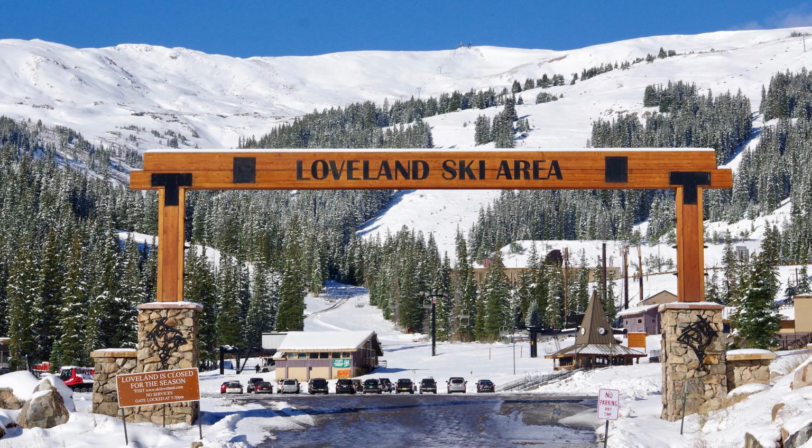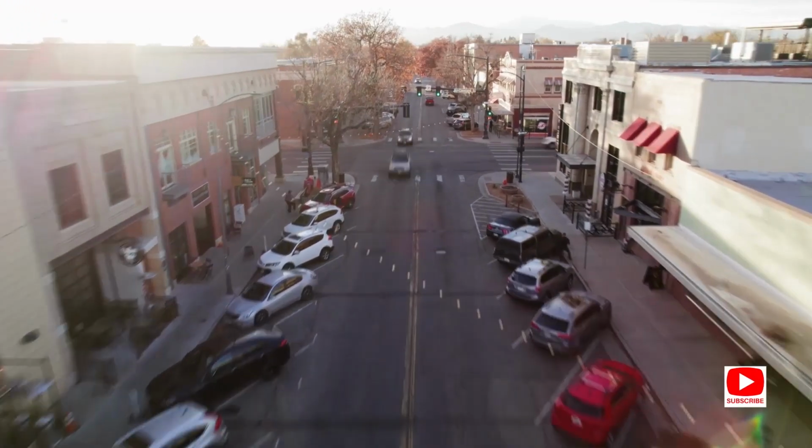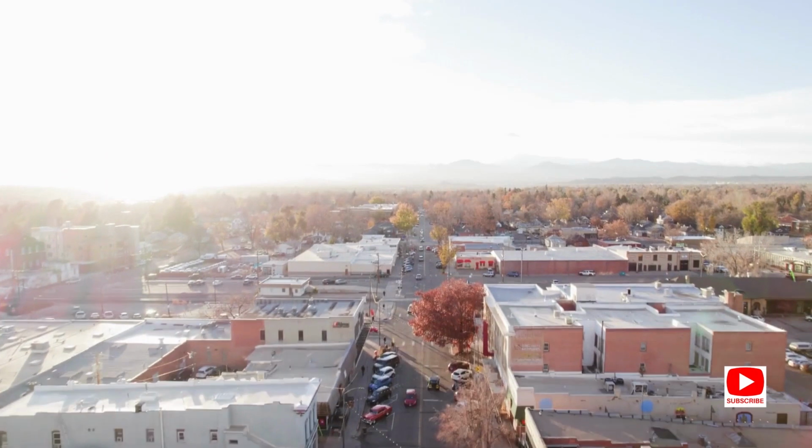Not to be confused, because I get a lot of people that will confuse Loveland with Loveland Ski Resort. Oh yeah. Not a mountain town. We're not in a mountain town. We are probably a good hour and a half, 2 hours from Loveland Ski Resort, which is at Loveland Pass. I actually was confused on that back in the day too.